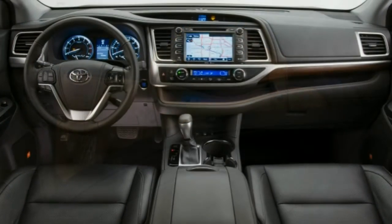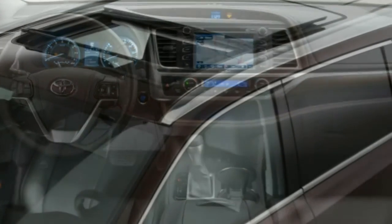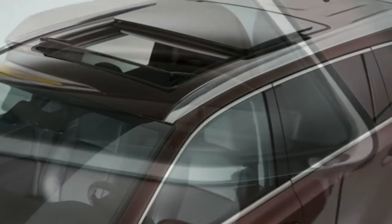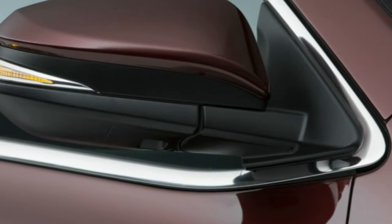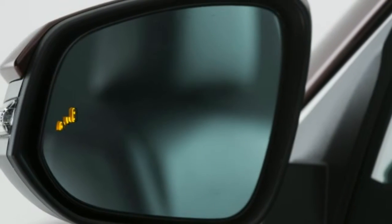Well, let's start with your list of needs. Do you need room for up to 8 people? A comfortable and quiet ride? Good performance and fuel economy? How about the option of rear seat DVD entertainment, or even occasionally towing up to 5,000 pounds?